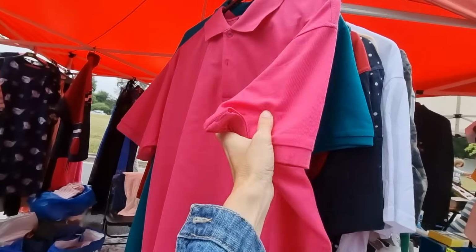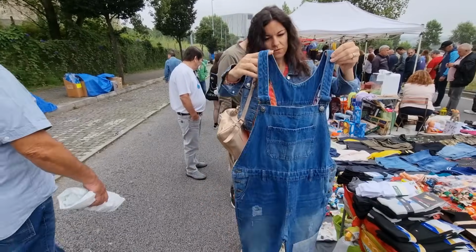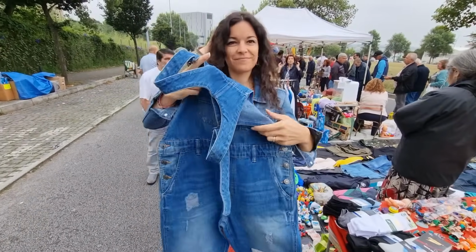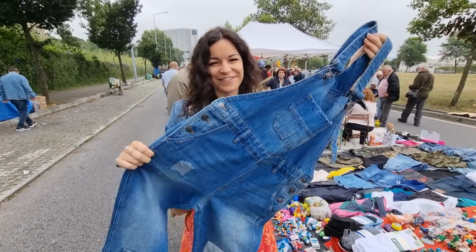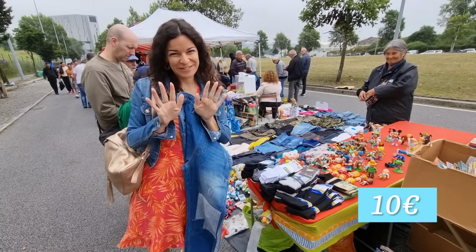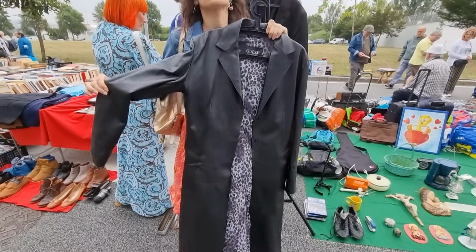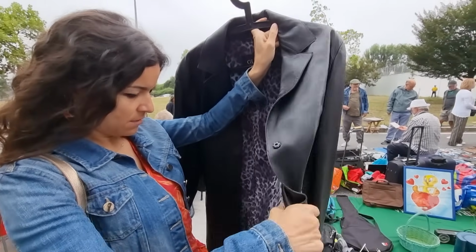Oh, it's a fake one. Who knows? Nice. By Mango. Show me the brand. Who knows if I will fit in here? How much for this? La mia. Così. Expensive? Yes, because I don't know if it will fit me. And it's not elastic. So, real leather, long coat by Guess. Are you sure that it's real leather? Yes, I am. I don't know.